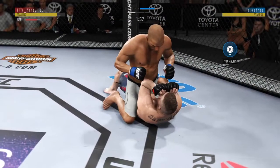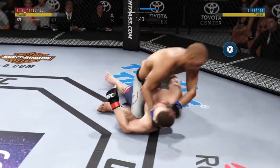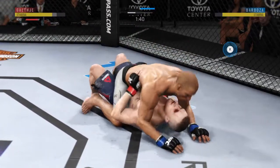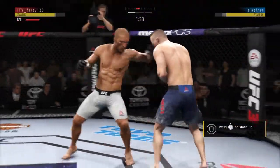Good punch. Working pretty effectively from the top here. Nice ground and pound by Barboza. Oh, and he escapes up to his feet. Very nice.